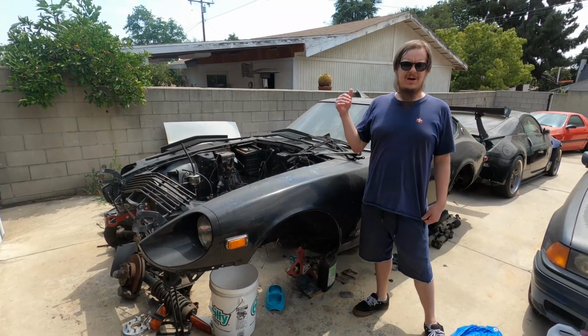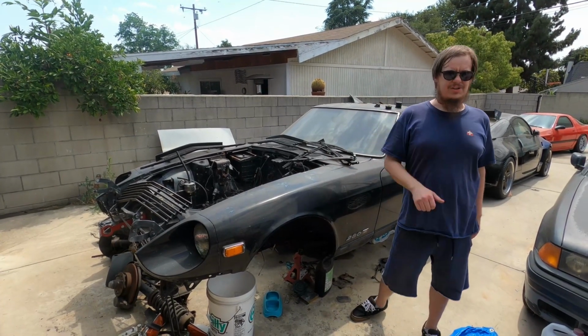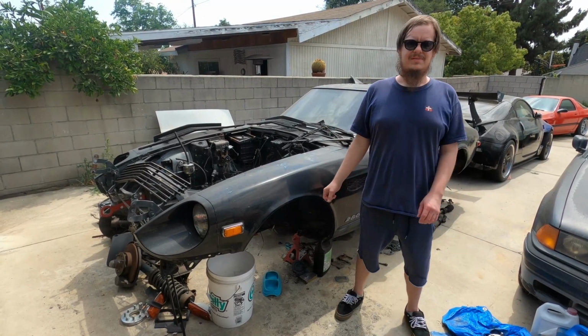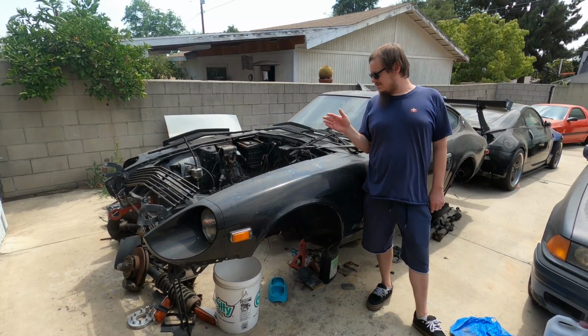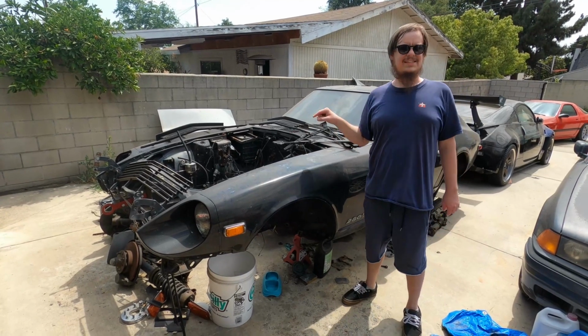I pulled the engine out. I was gonna get another engine in it, keep driving it. A friend of mine crashed her car. I ended up selling it to her for very cheap, $250 cheap, because I was trying to be a good friend and help her put it back together. As you can see, it's not back together.